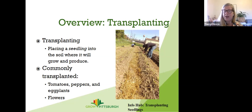So transplanting is just the opposite of direct seeding. Instead of putting seeds directly in the ground, we're going to plant a seedling where it's going to grow. That's things like I mentioned, tomatoes, peppers, eggplants, the nightshade family. Those just take too long to grow from seed. We really need that jumpstart. We need to be putting a nice, healthy, big plant in the ground after May 15 to really get a harvest from those things. And flowers are also very commonly transplanted.